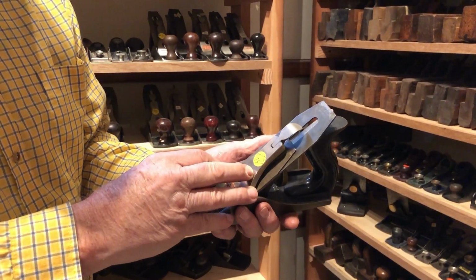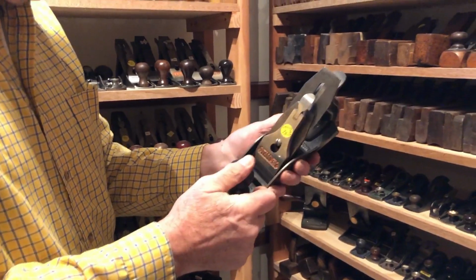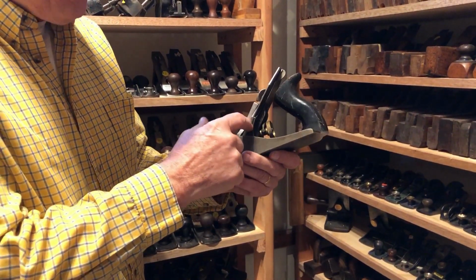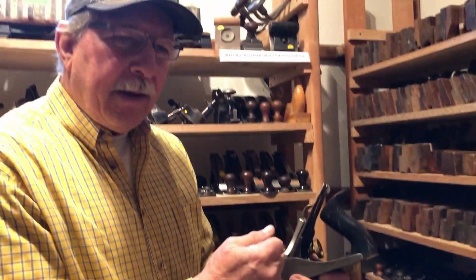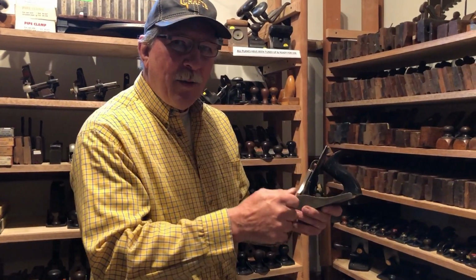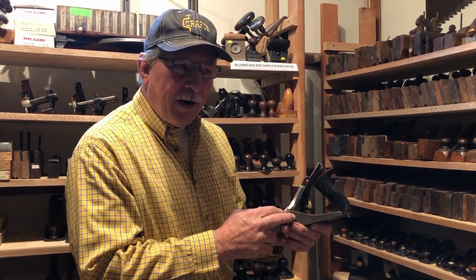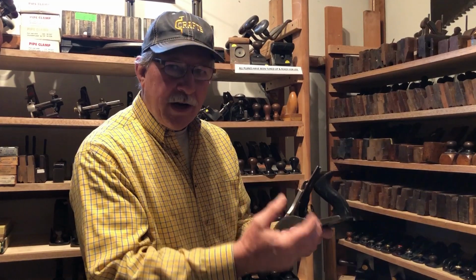Was there a Mr. Bedrock like there was a Mr. Bailey? No, there wasn't. No? But the whole idea of the bedrock is how firmly the frog is attached to the base. And that was the whole idea. And what Stanley did, and a lot of it was marketing, Sargent came out with a new design for their frog to mate it to the base. Right away, Stanley had to come out with another way of doing theirs also. And so it was a marketing ploy.